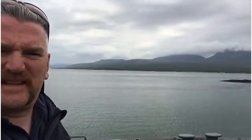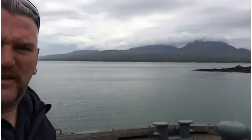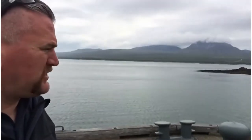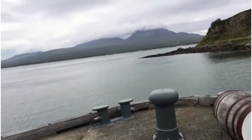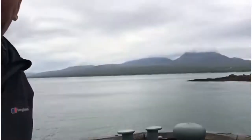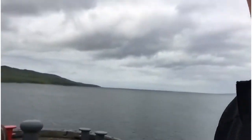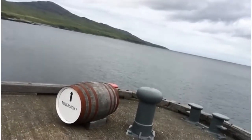Good morning. Start of day two on our Islay tour. So a few clues as to where we are this morning. You can see this is the Sound of Islay behind us, the Paps of Jura. A little bit of cloud on them. Black guillemot in the water there. Sometimes you'll see otters playing at this distillery. We have directions to the Deanston distillery. We have directions also to Mull.